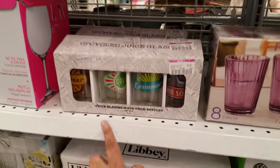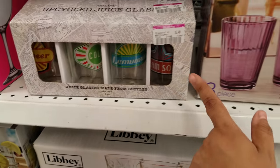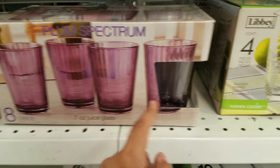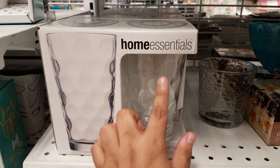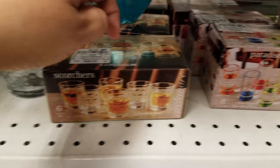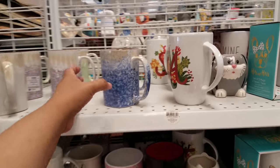Okay. Let's see. Upcycled juice glasses. $5.49. So we'll go with six. We have another eight piece right here. It's going to be $6. You get four for three. For Home Essentials, you're going to get four for $4. This is not bad. Kind of like that pattern. And they have a lot of shot glasses here. $3, six. Paradise shots are going to be four. Here is all the mugs. Look at this one.